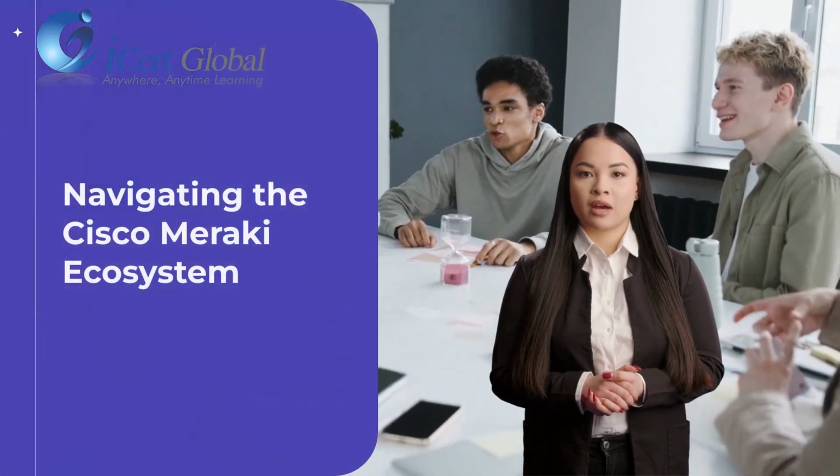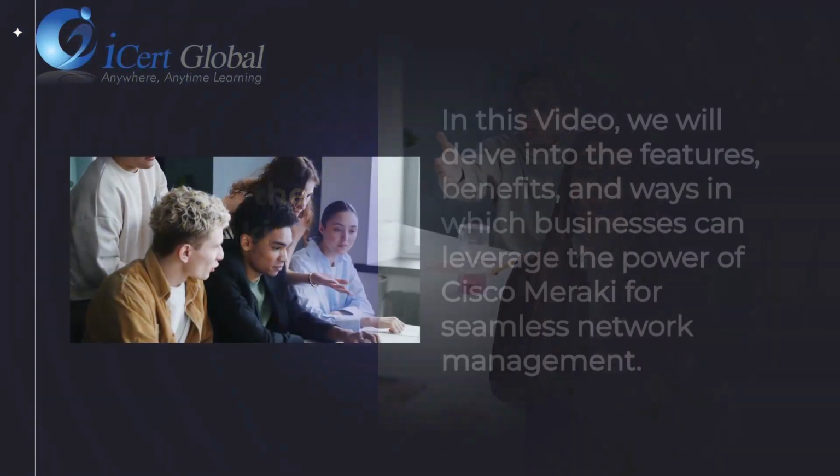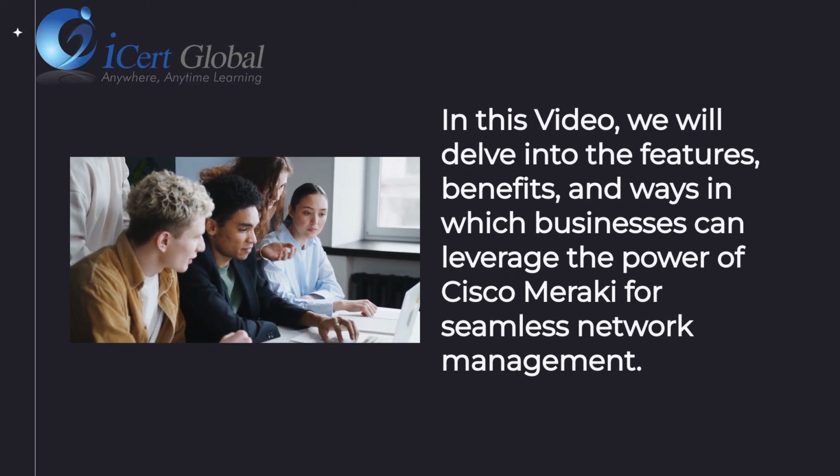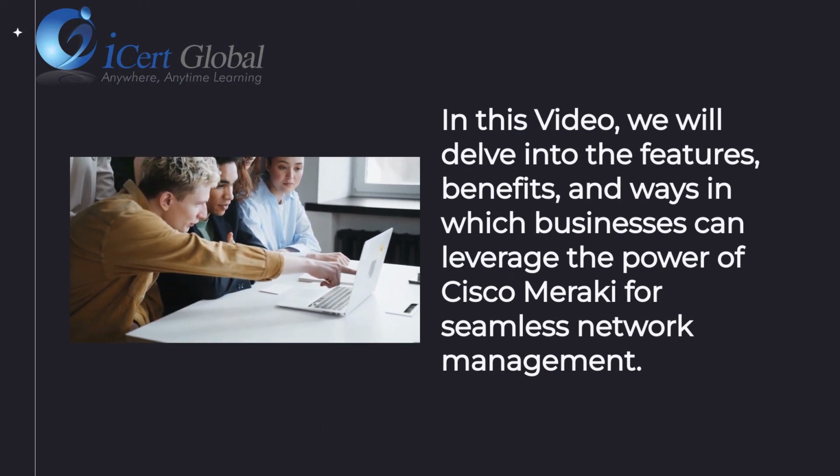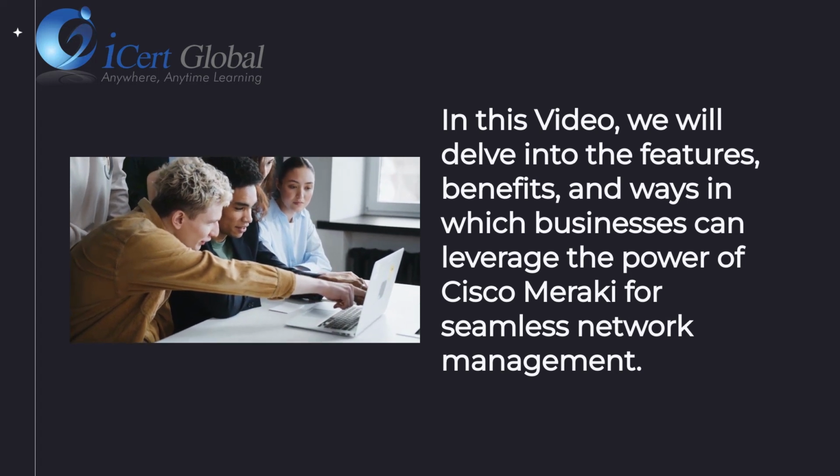Navigating the Cisco Meraki ecosystem. In this video, we will delve into the features, benefits, and ways in which businesses can leverage the power of Cisco Meraki for seamless network management.